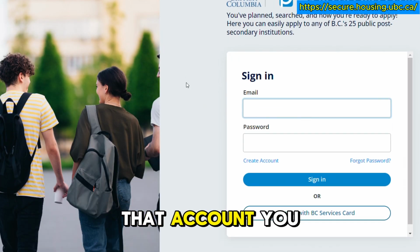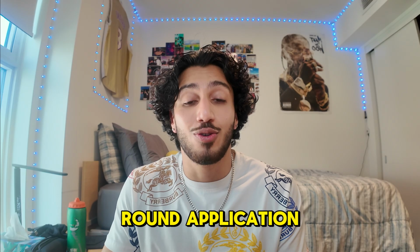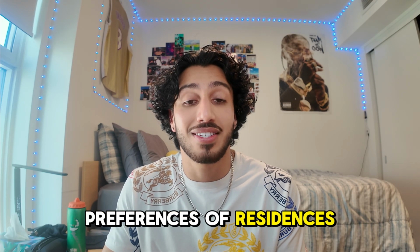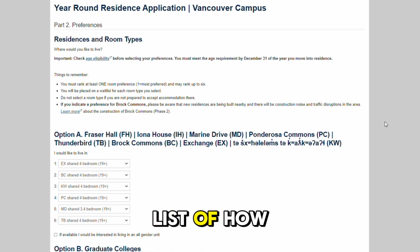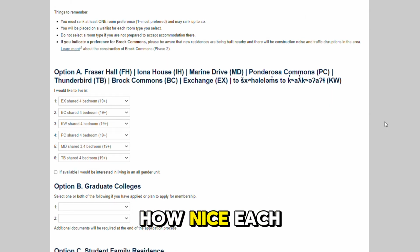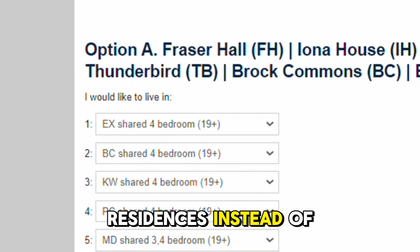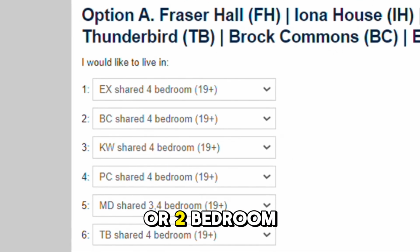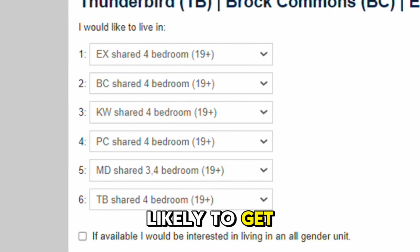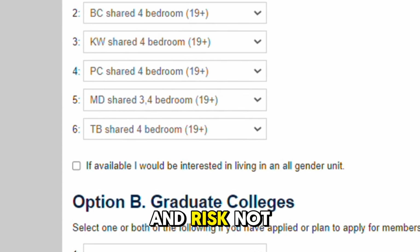Once you have that account, you can log into this website to apply. In your year-round application, you rank the preferences of residences that you want, and here's a list of how I rank the residences based off what I know about how nice each of them are. You should also rank 4-bedroom residences instead of studios or 2-bedroom because you're more likely to get these residences unless you really want a studio and risk not getting in.